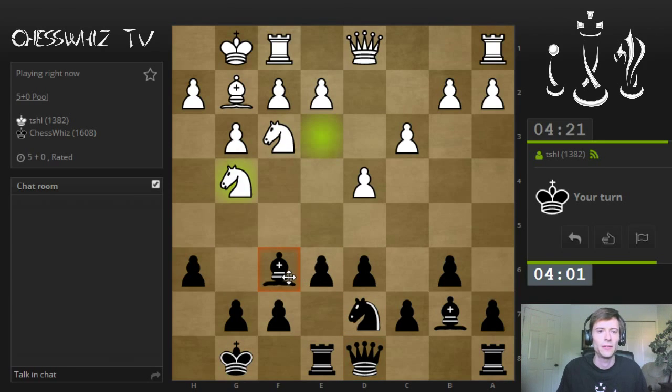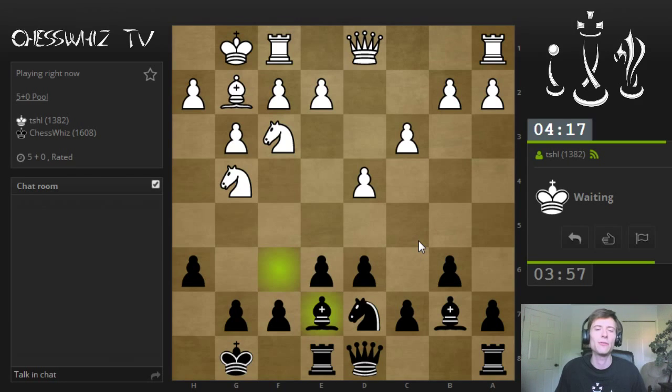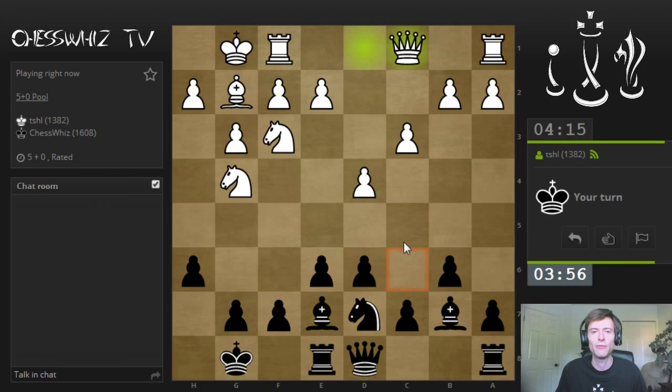Let's see. I don't want to give up my nice bishop, so I guess I'll pull it back in. Maybe my other rook to c8 and then c5. c5 is my favorite way to strike the center here. I prefer c5 over e5 in most of these lines, but sometimes I go the other way just for fun. We'll do that right now.